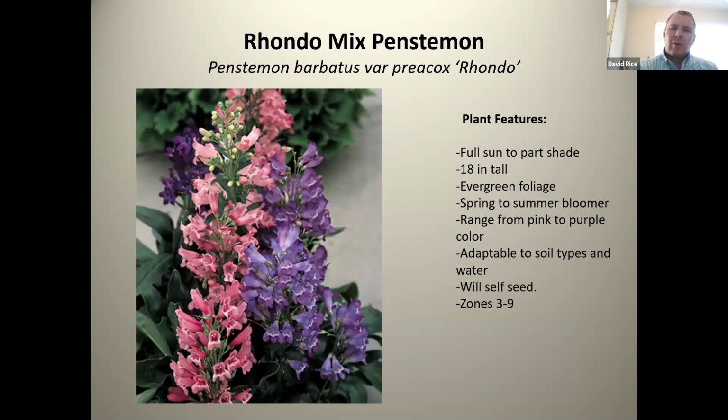Another penstemon, Rondo mixed penstemon, summer. Now I show this picture because it has multiple colors. With Rondo mix, unless it's blooming when you buy it, you may not know what color you have because it's a mix. It's kind of the blues to pinks to dark purples, and they all look the same other than the color. And depending, if you plant two of these together, sometimes you get the mix, and I like them.